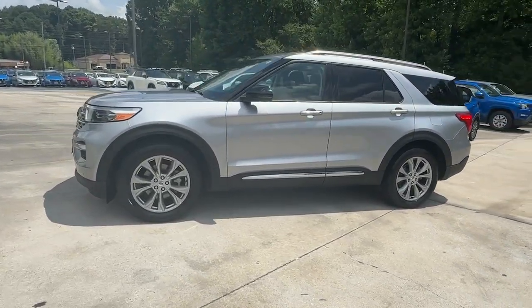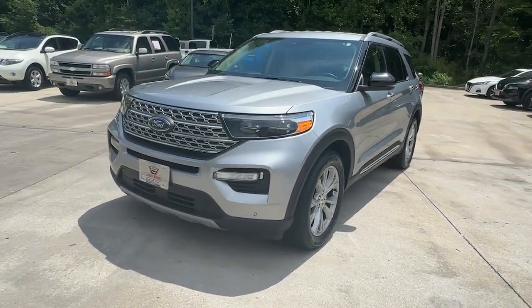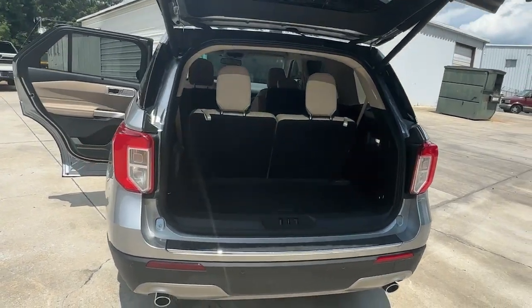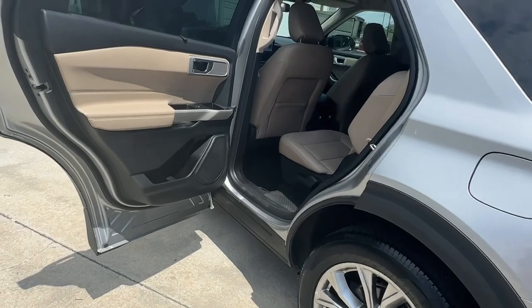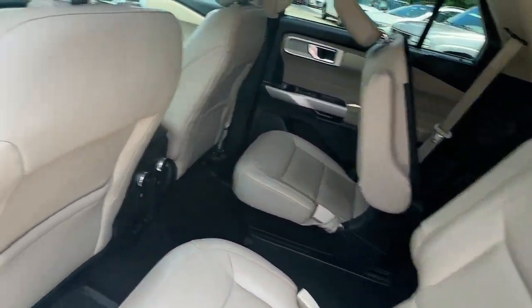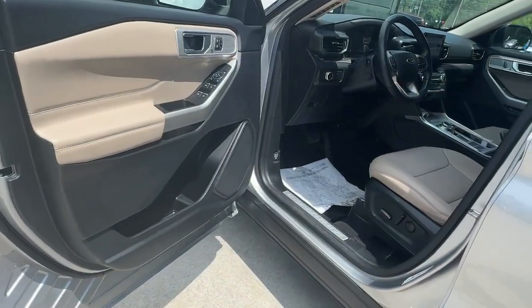intelligent all-wheel drive. The following are some of this vehicle's highlighted options: heated steering wheel, intelligent auto on-off high beams, pre-collision system, lane departure warning, keyless entry, navigation system, remote engine start, cooled front seat, power lift gate, adaptive cruise control. Feel confident on every journey when you're behind the wheel of this Explorer.